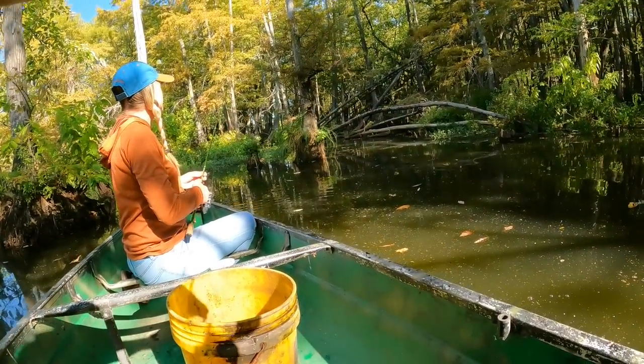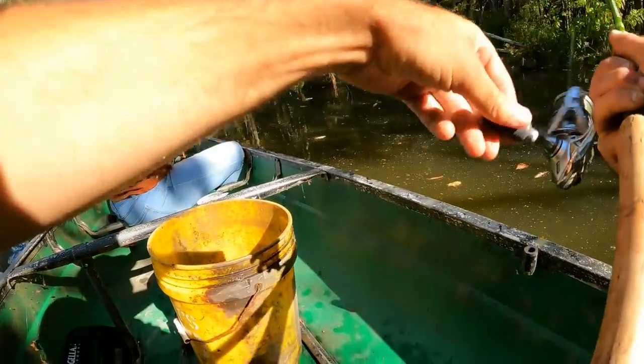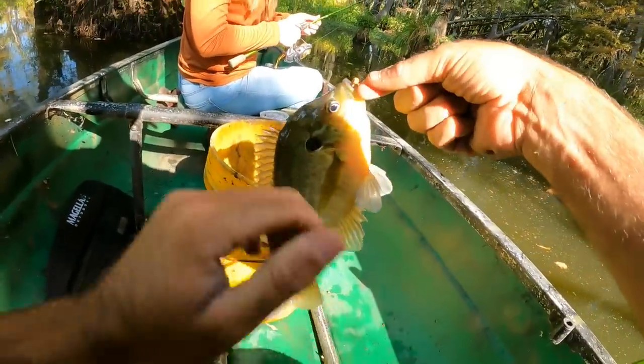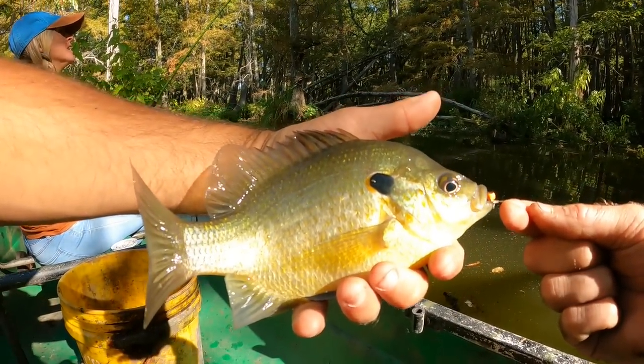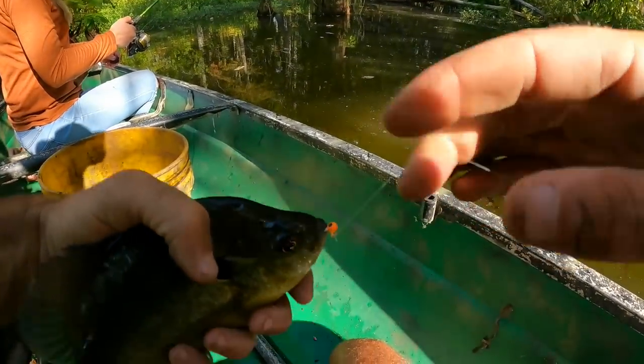Got him. Oh, that's a nice fish. Big fish. What is that? I think he's a big one. Yes, it is. Oh, look at the head on that thing. Now that is what we're after. I may not be getting the same numbers as you, Jay, but I'm getting the correct species. That is a nice redear.